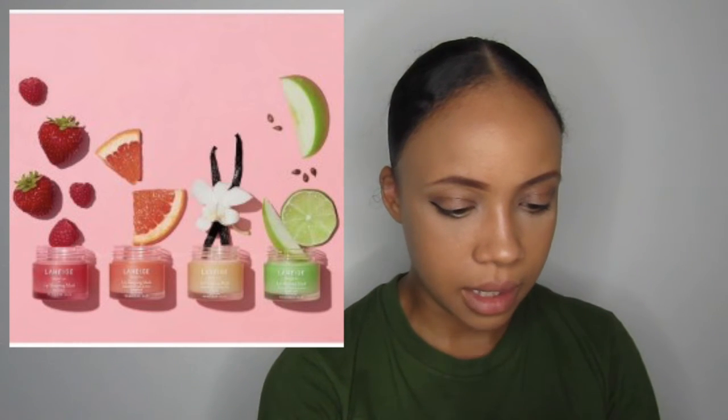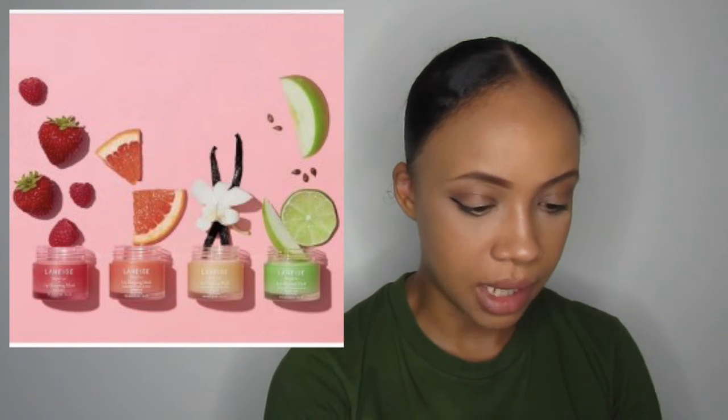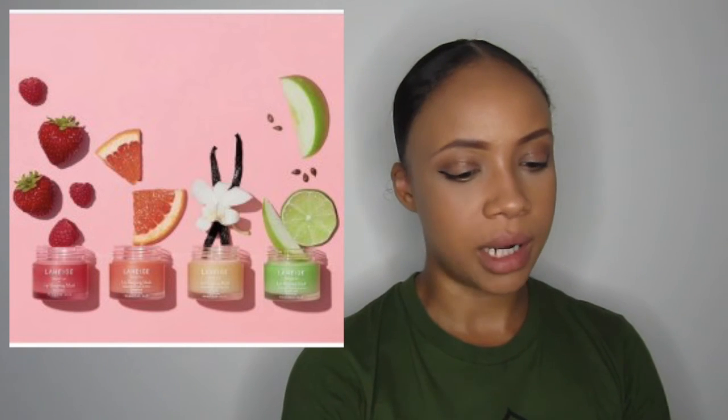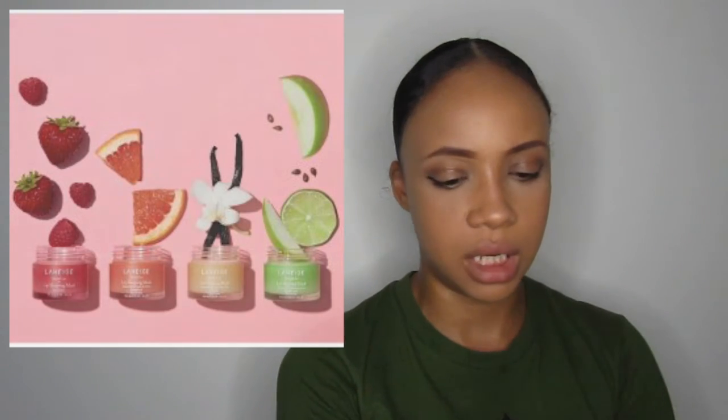But these come in 4 flavors. They've got vanilla, they have lime and apple, they have grapefruit, and they have strawberry and raspberry. I like the campaign picture, I can't deny it. It's simple, but it's still captivating. Like, it looks juicy, it looks lovely.